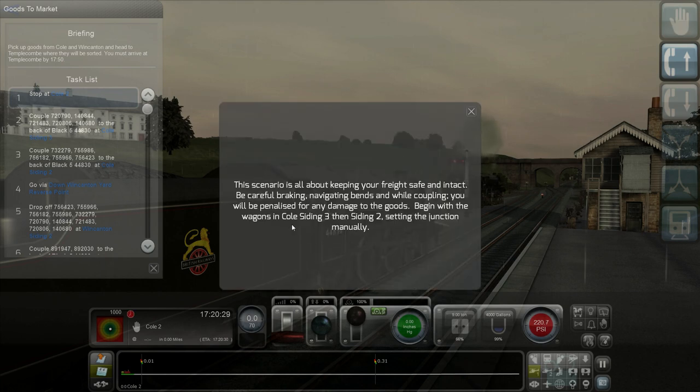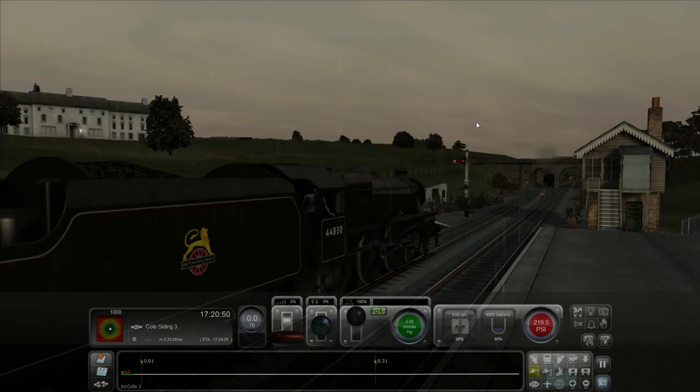Don't know why. Right, this scenario is all about keeping your freight safe and intact. Be careful braking, navigating bends, and whilst coupling. You'll be penalised for any damage to the goods. Begin with the wagons in coal siding 3, then siding 2, setting the junction manually. Okay, so we need to couple with the wagons in... Okay, fine. Yep. Go.